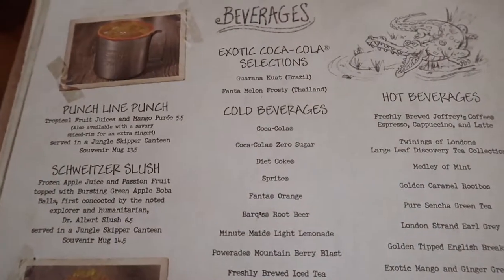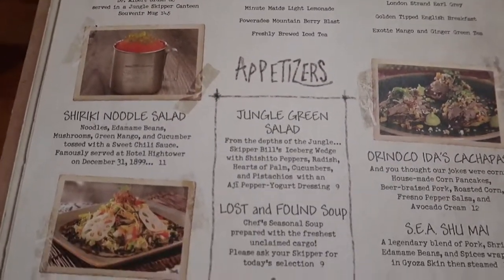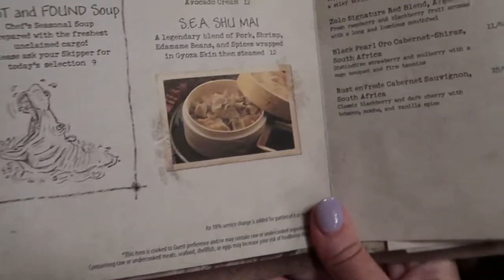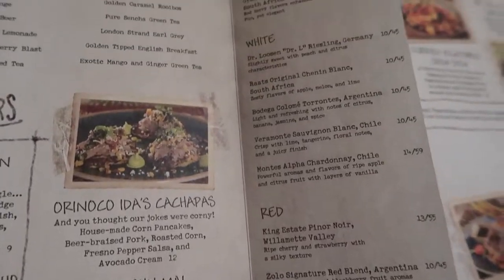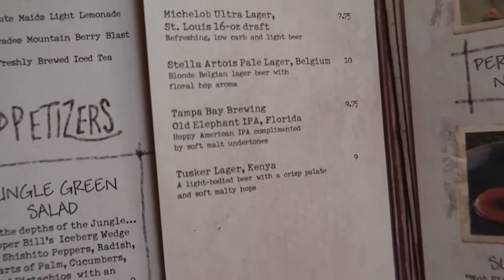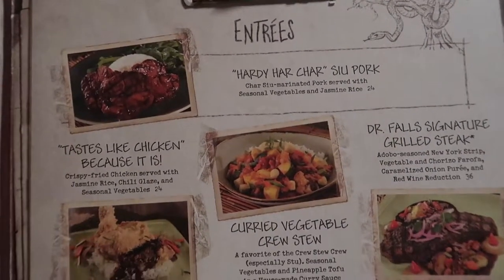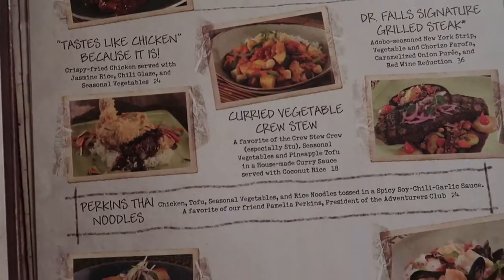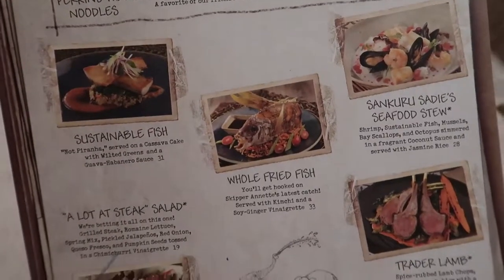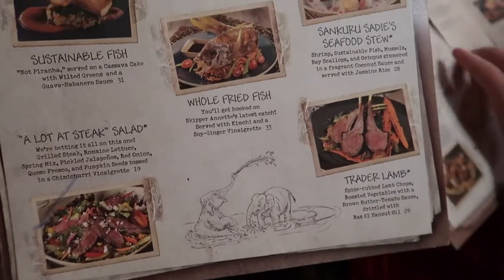All right, here's what you got for beverages and appetizers. Wine and beer options, specialty cocktails, beer, and then we have entrees: pork, steak, chicken, there's a vegetable dish, seafood option, fish, a steak salad, and some lamb.